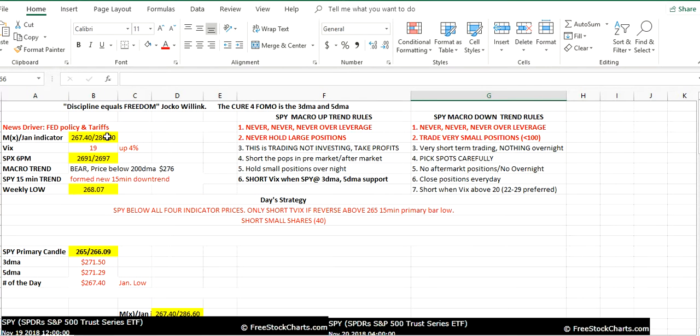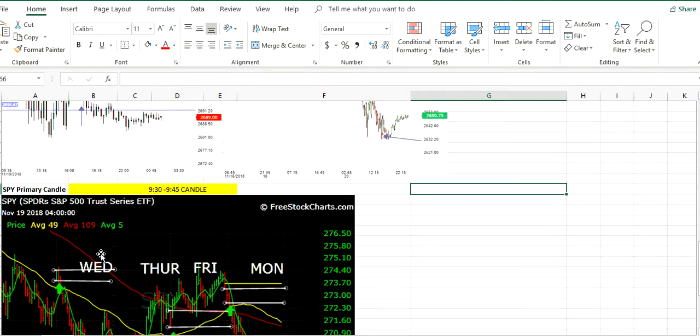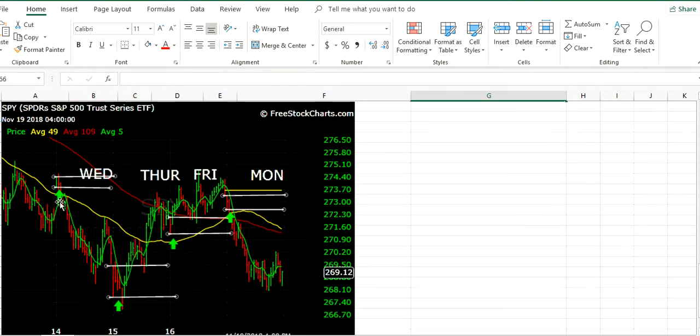So the monthly low was broken. The futures low was broken. The weekly low, which was from Monday, the day before yesterday, was also broken because it opened up at 265. And then the last one I talked about, the primary candle, how the first 15 minutes of the day can dictate how the day goes. As Wednesday, Thursday is that first candle, Friday that first candle.